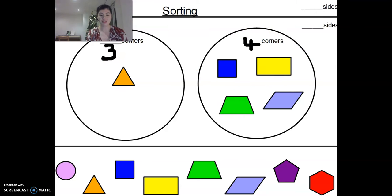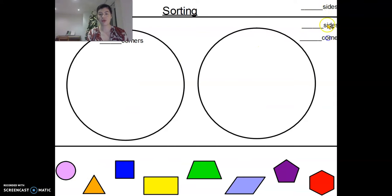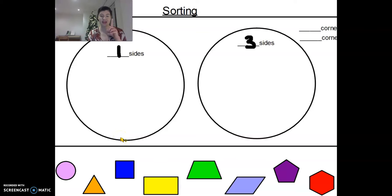Okay, we're going to have another go at this, but this time we're going to change the number of sides. So this time we're not going to look at corners, we are looking at the number of sides a shape has. Okay, so this time we are going to look at shapes with 1 side and shapes with 3 sides. Can you spot any shapes with just 1 side? What shape's only got 1 side? That's right, a circle's only got 1 side, hasn't it? Oh, it's gone behind. We'll pop it there.